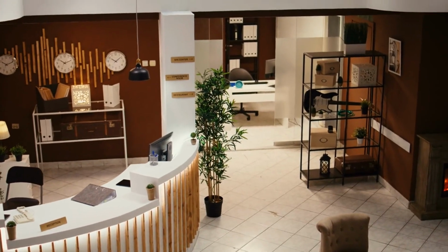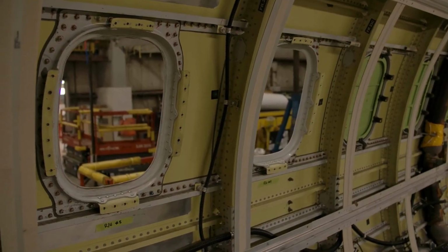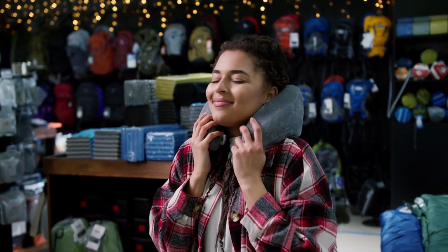Chapter 5. In-Flight Comfort Kit. Create a mini oasis. Flying can be uncomfortable, but you can create your own little oasis in the sky with a well-packed comfort kit. Start with a lightweight travel pillow. Neck pillows that can be compressed and stored easily in your bag are ideal.